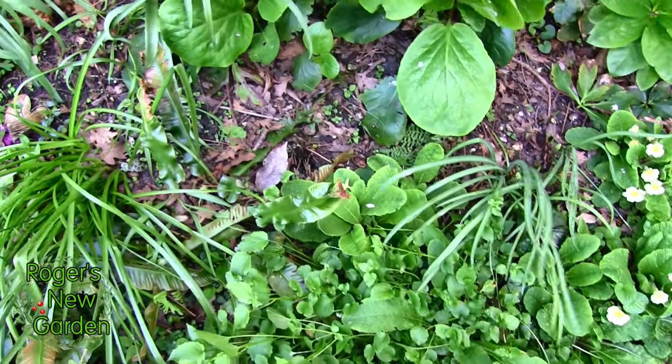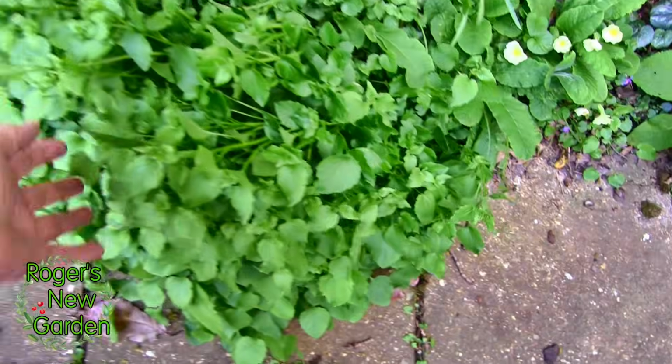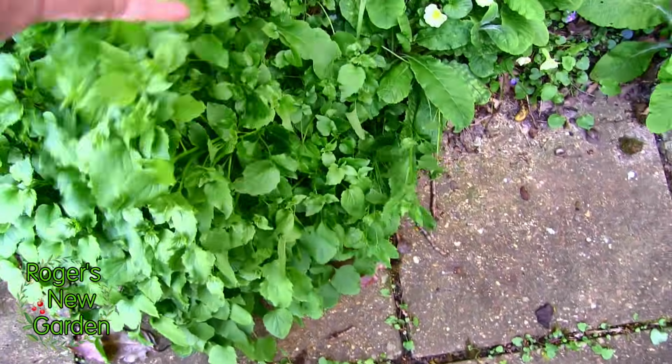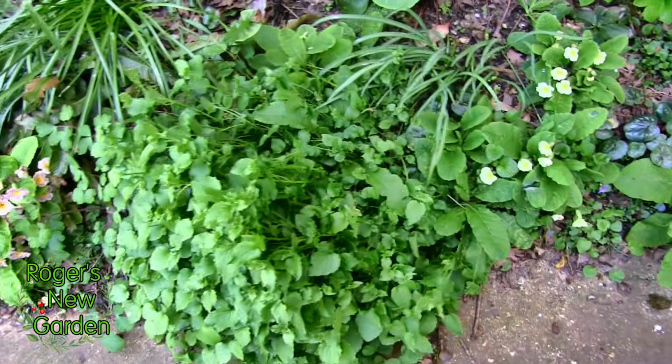There's still not much sign of life with the ferns at the moment, but this is bursting forth. That'll be a mass of purple bells in the not too distant future.